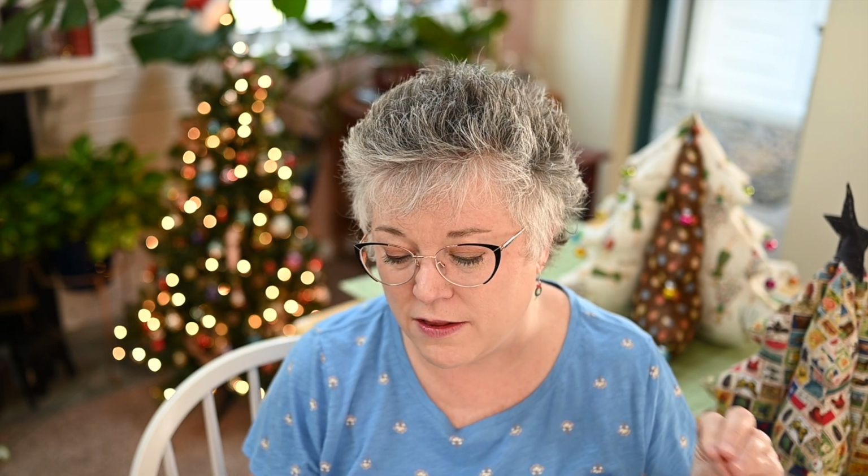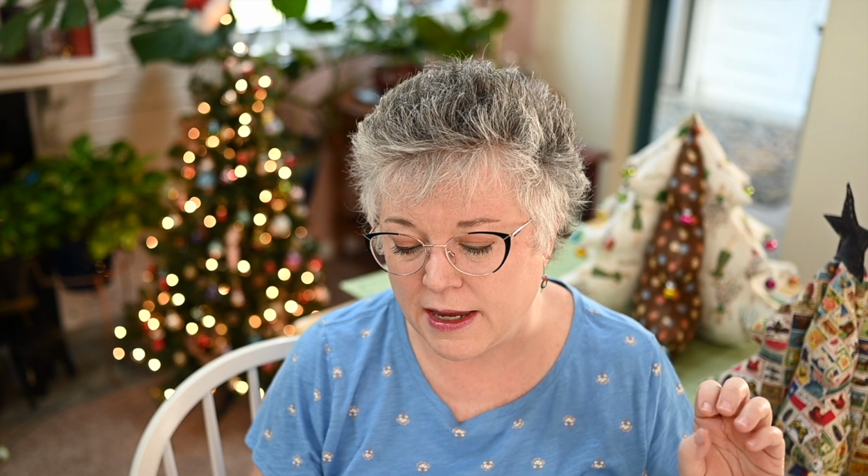Anyway, Vickie is making that pineapple block. I'll link to that for you. And Becky is doing the tree block and embroidering a quilt label, and she goes by Power Tools with Thread. So I'll go look her up and find her, and I'll link to those videos. These are all, you know, basically the friends and family on YouTube.